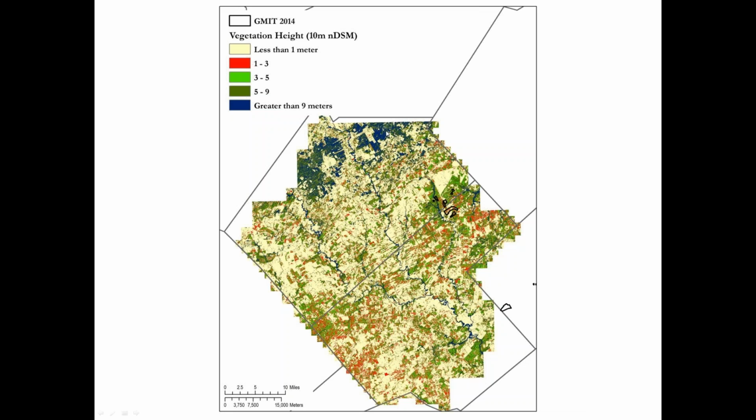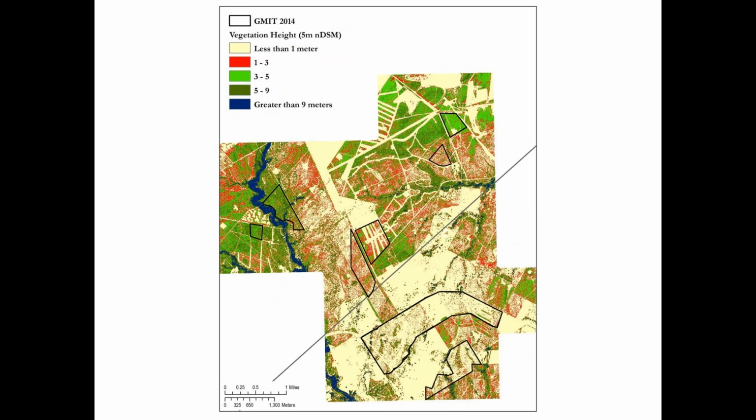This is probably post-Oak Savanna stuff, and then quite a bit of shrubs down here. This is 1 to 3 meters down on the coastal prairie here. So this is all done at 10-meter resolution for the whole area, and we did a finer resolution look zoomed in some areas. So not only can you visualize this stuff like you were looking at a photograph, but you can also summarize the total area.